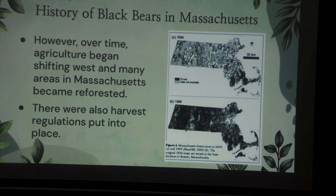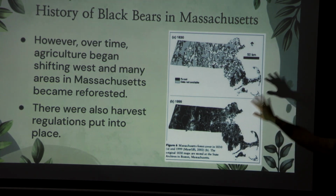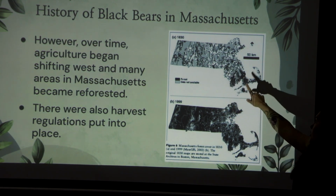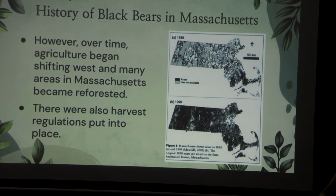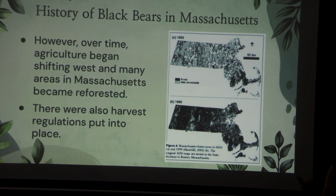So you don't need to pay attention to all the tiny writing in these two maps, but if you look at the dark spots, those are the forested areas. So this one is from the 1800s, so 1830s, right? And you don't see anywhere near as much of that black area as we see in the one from 1999. So we actually saw quite a bit of area becoming reforested. So really incredible changes that we saw in our state.